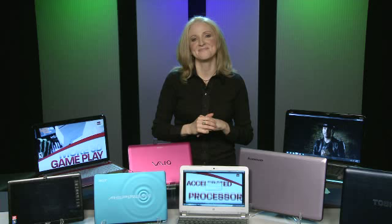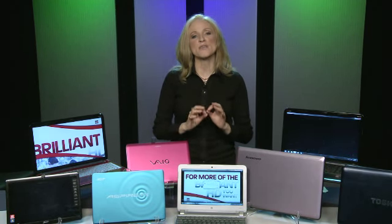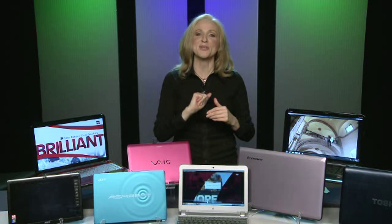This sounds really helpful. Where can we go for more information? Go to amd.com/vision. We have a great tool that will give you a list of options on PCs for you based on what you want to do.